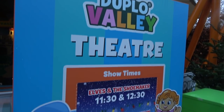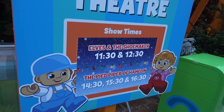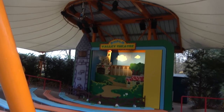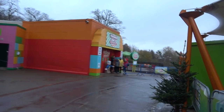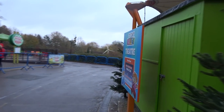Also, if you do like puppet shows, they've also got a couple of different shows down here at the Duplo Valley Theatre, as you can see there. Owls and the Shoemaker, and also the Pied Piper of Hamelin as well. And they take place undercover just here at the theatre area. But yeah, I'm going to head now around towards Ninjago. And I'm going to be watching the main show down by the lighthouse in Heart Lake City later on. I think it's on at 5 o'clock. So I'm going to wait until it gets dark for that, for the harbour lights.